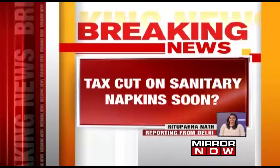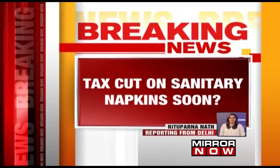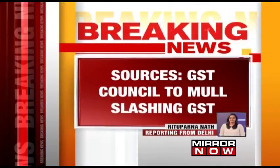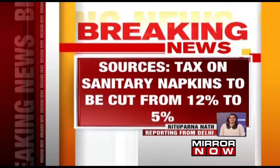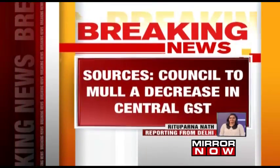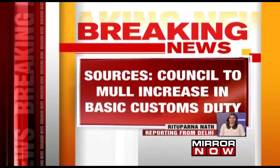Right. So if they end up increasing the basic customs duty, does the MRP then remain the same? To what extent would the MRP on this be down then? So that is something that the council will have to take a call on. They have to decide how this is going to pan out. Because if they completely exempted, traders will be hurt. They will not be able to claim input tax credits. So that is a problem.